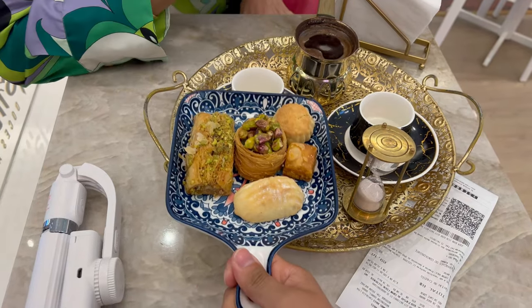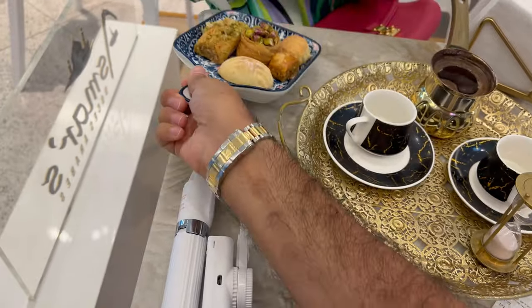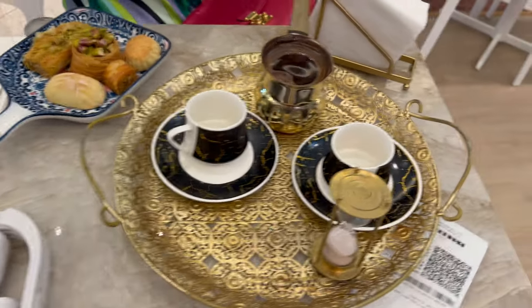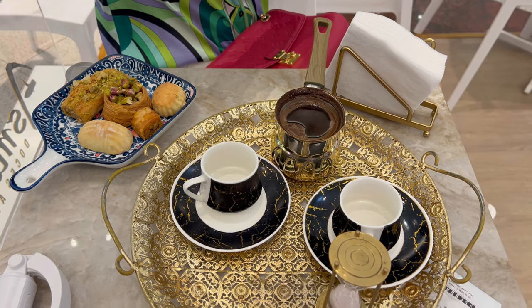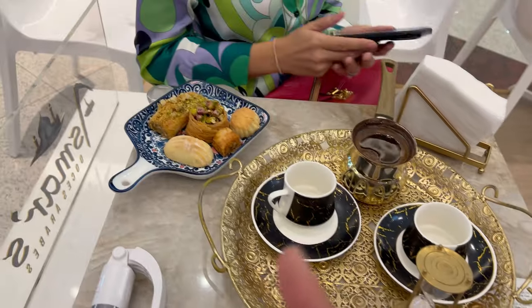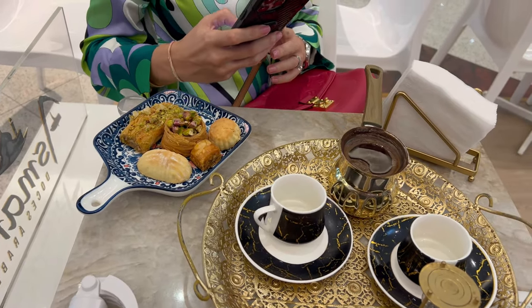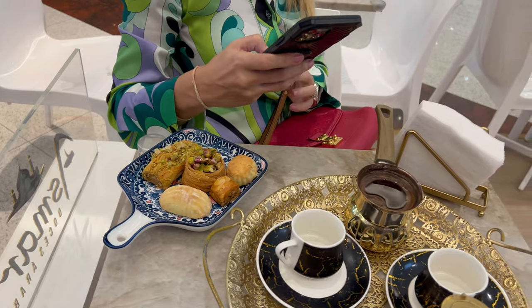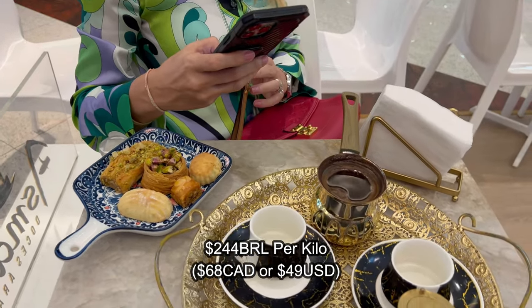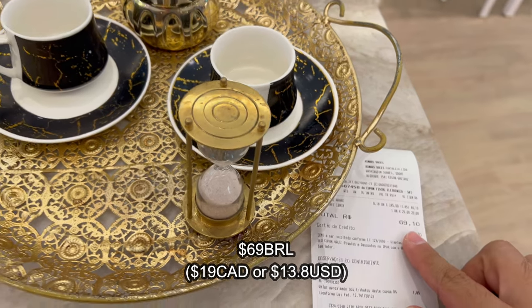So, this is our dessert. Beautiful plate also. Yes. And the selection that Mariana chose, plus the coffee itself. Amazing. And Mariana told me that the sweets, as I mentioned, are by weight. So per kilo, you can choose anything from the selection that they have, but per kilo is 244 reais. And the coffee itself was 25. So for us, the sweets and the coffee were 69 reais.